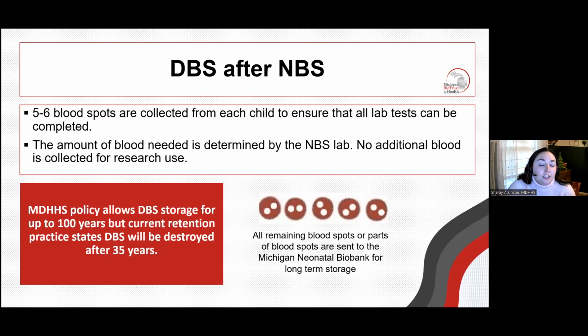According to our MDHHS policies, we are able to store blood spots for up to 100 years, but our current retention practice states that blood spots will be destroyed after 35 years. So our effective retention time in Michigan is 35 years.